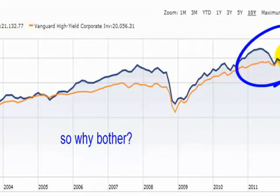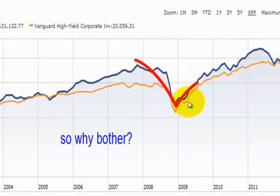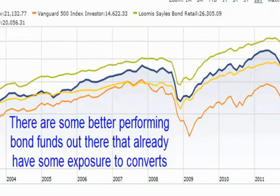So if convertible bond investors ended up about where high-yield bond investors did, but suffered through 9% more risk on the downside in 2008, and on average about 5% more risk in general, in terms of volatility and standard deviation, then why bother with convertibles at all? Are convertible bonds really worth the added risk?